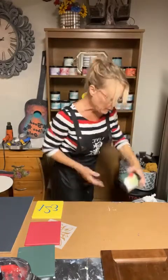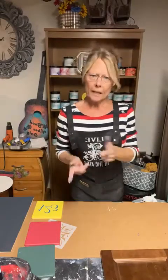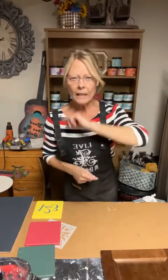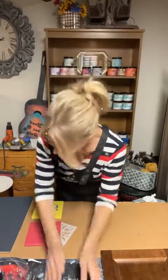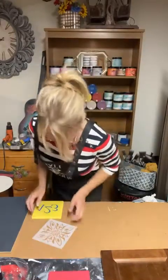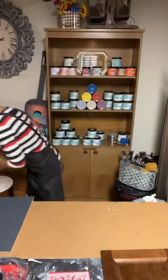So they divide them out a little bit. There is also Colors Around the World. Sadly, I don't have any of those colors, so I'll be making an order pretty soon. I thought I did, but I don't. So I'm gonna tuck that off to the side because I'm gonna show you something different with those.